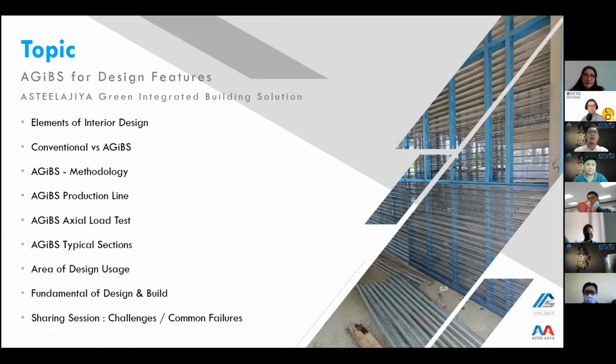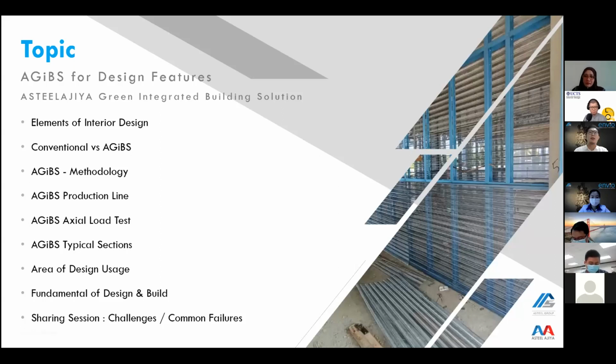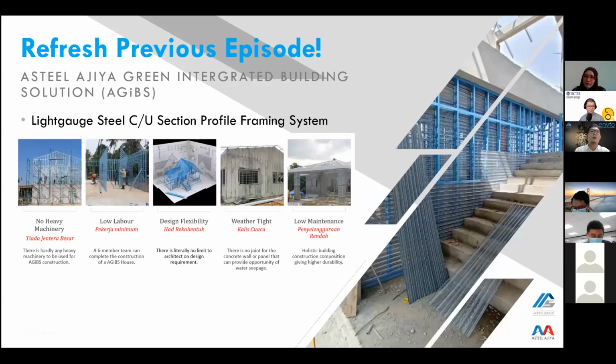Right, so the topic coverage today will be basically the elements of interior design, just to suit the UCTS subject, and then conventional versus this AGIBS, the comparison between conventional construction as well as this AGIBS construction. What are the methodologies, and then some of the testing that we have seen in the laboratory testing. Typical sections, as well as the design, and the last will be the sharing session on the challenges and common failures. So in the previous episode, Mr. Fong covered the intro, the pros and the benefits of using this system. And today, my part will be sharing what are the things that we can do with it, and how we do it actually.